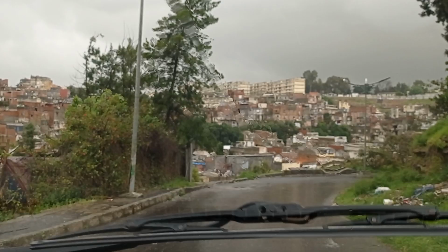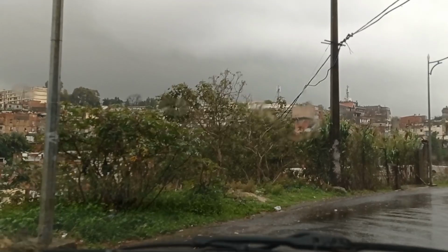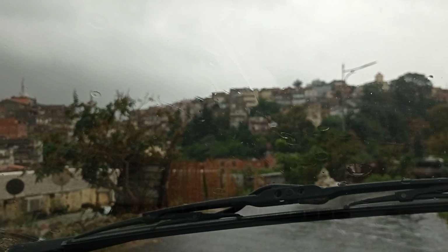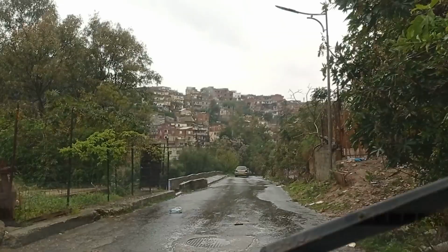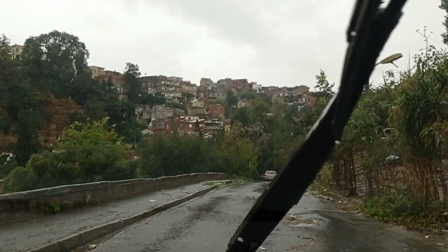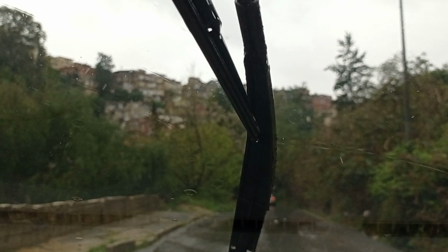And many people have been relocated from these areas to other apartment complexes in the suburbs. I rarely drive this road. I rarely drive it, but I use it as a shortcut when I'm coming from Hussein Dey and I'm headed towards Bachdjerrah. And I definitely never drove it on a rainy day or at night.